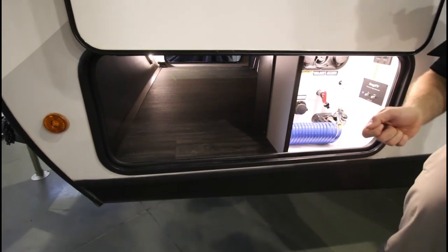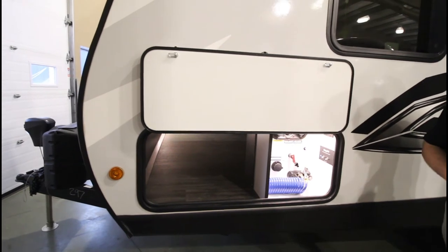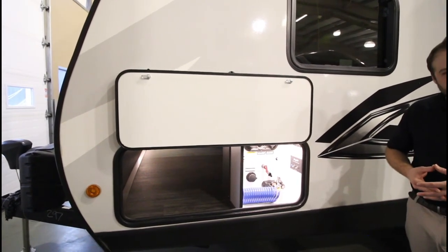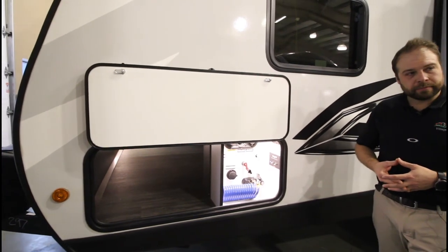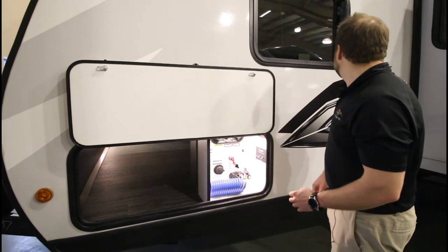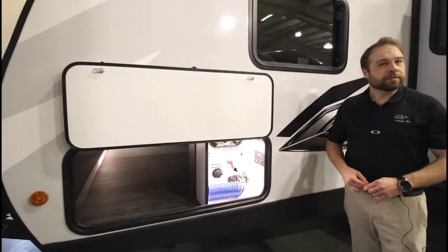You're not trying to crank it or turn it on an angle to get it out there. On the far side of the trailer, we'd even see a bigger opening because, of course, this docking station is cutting into it a little bit, but the opening on the far side is massive, absolutely massive. Absolutely. So let's go around on the side here, Larry, and I'll show you a couple more things. All right, let's do that.